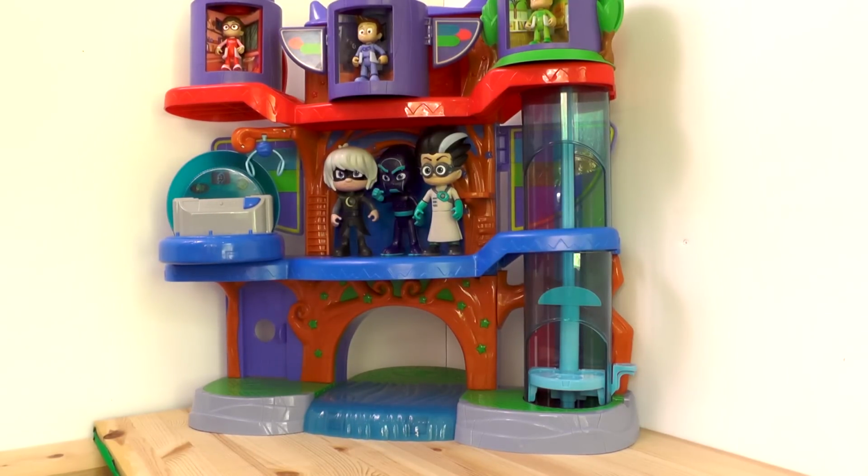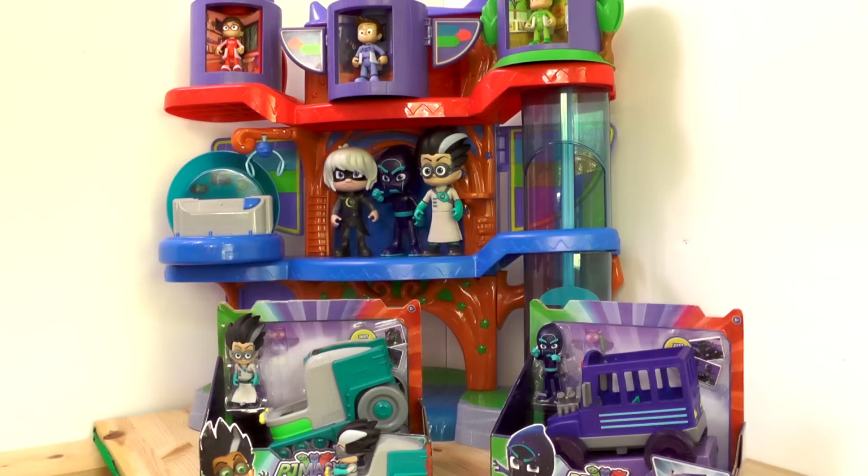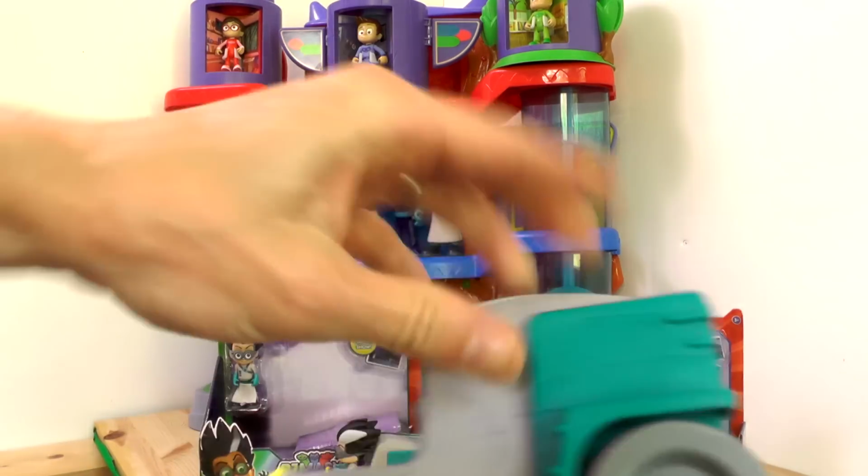So what should we look at next? I know, we're going to look at some vehicles. So we've got a vehicle here. So let's look at Romeo's lab first of all. Again, really nice big vehicle.